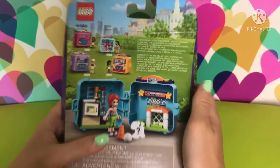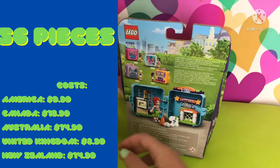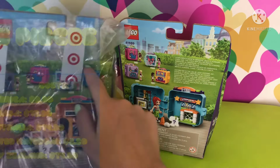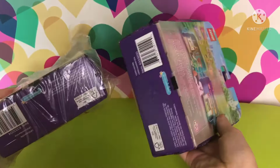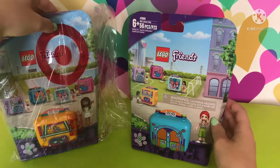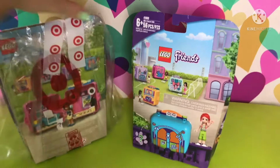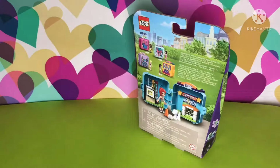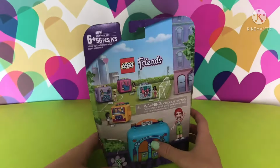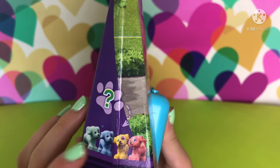Now let's take a look at the prices and cost and pieces so you can see how much it costs in your country. And look, didn't you look at the back of Mia's? The back of Mia's soccer cube is different from all the other cubes, and on the front too, let me show you. Let me flip this around. See, it doesn't have the same text, like the little top text in the advertisement. I wonder if this came maybe from China or a different country.